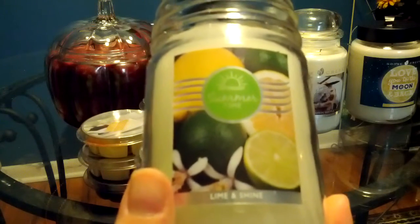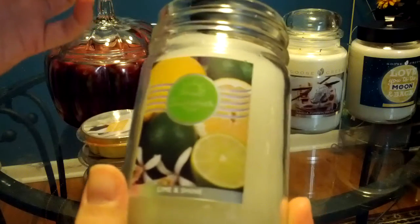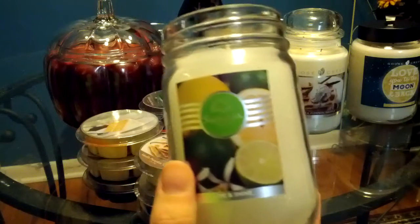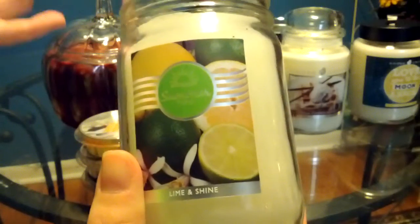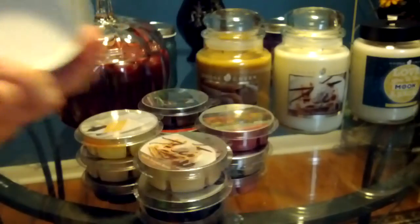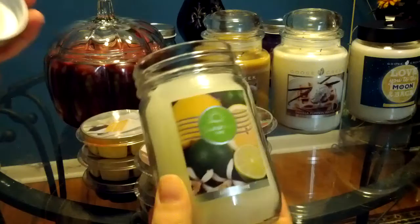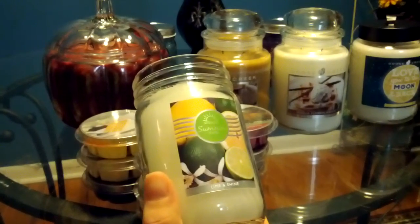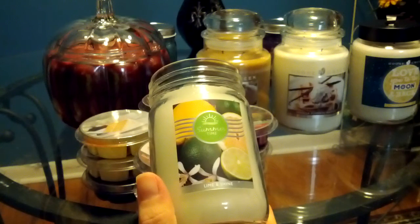So I was like, that's really strange. I really want to know what that smells like. And this is so interesting. I don't quite know how to describe this. It is a lime scent, predominantly lime and lemon. It's very sweet. It's kind of reminiscent of Sprite, but there's something almost floral about it or perfumey about it that keeps it from smelling like that.